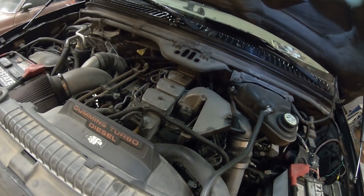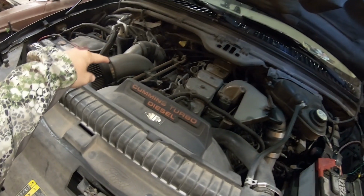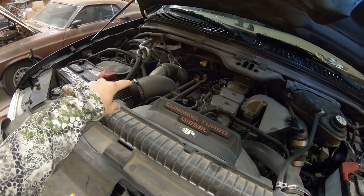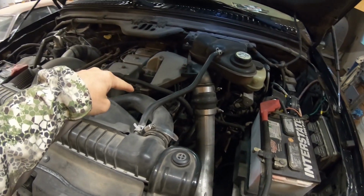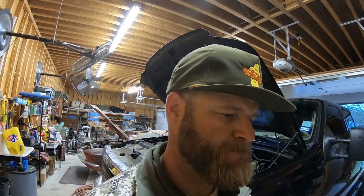It is a 97 P-pump 12 valve. HX35 turbo, almost stock, not quite. It's got a 64 millimeter billet turbine wheel, a little bit bigger injectors, and it's got a rebuilt P7100 pump. Other than that, it's pretty much stock, and it's been a good running truck. I've had it running for 3 or 4 years now, something like that, I think. Ish. I don't know. Time flies when you're having fun.